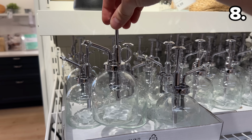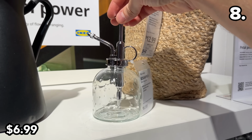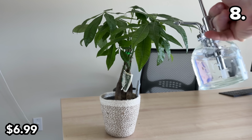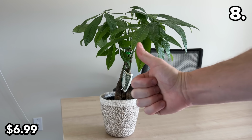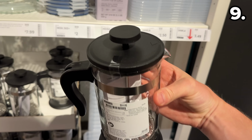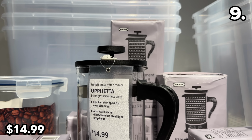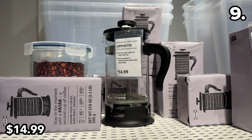And also sporting a rather old school design, this 8-ounce plant mister at $7 looks like a vintage perfume bottle at first glance, and I decided to bring this home to better care for my favorite plant, the money tree. For the next point on my list, and for those who enjoy French pressed coffee, as my parents do, this coffee maker at $15 is significantly cheaper than a nearly identical model you'd find from Walmart or even Target.